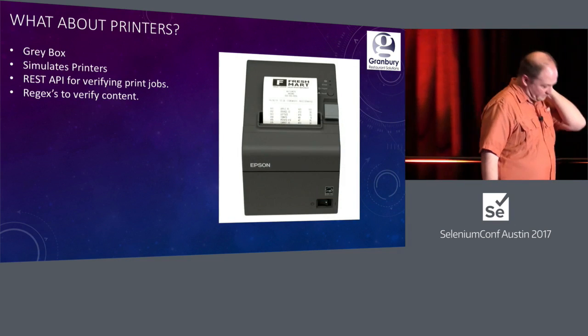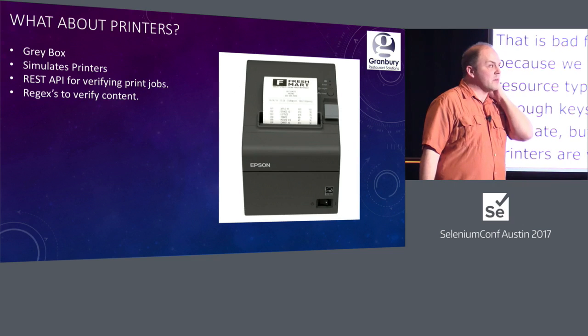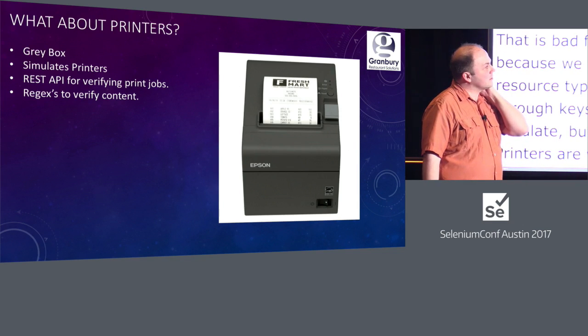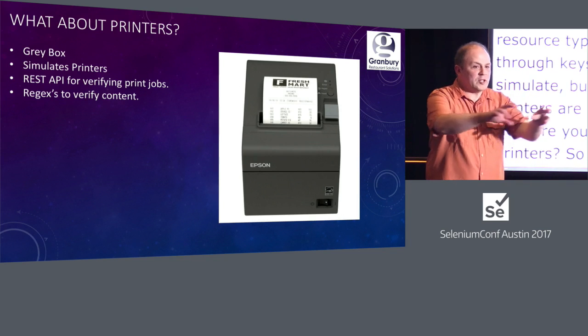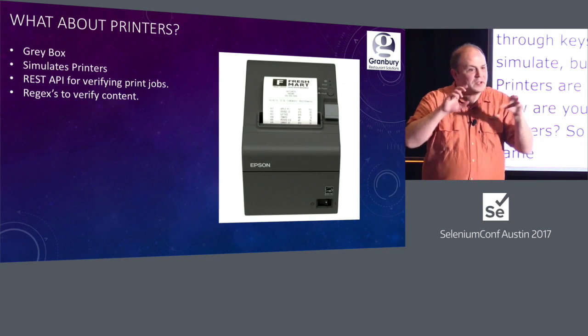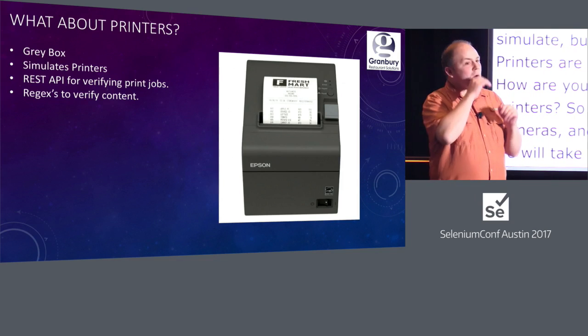Printers are where it gets really fun. So how do you automate testing of printers? We thought about some wild stuff. Like, for example, what if we get a bunch of OCR cameras and a big bench full of printers, and we'll just take pictures, and we'll figure out how to make all of that work, and then win the Turing Award. Like we knew it wasn't going to work that way.